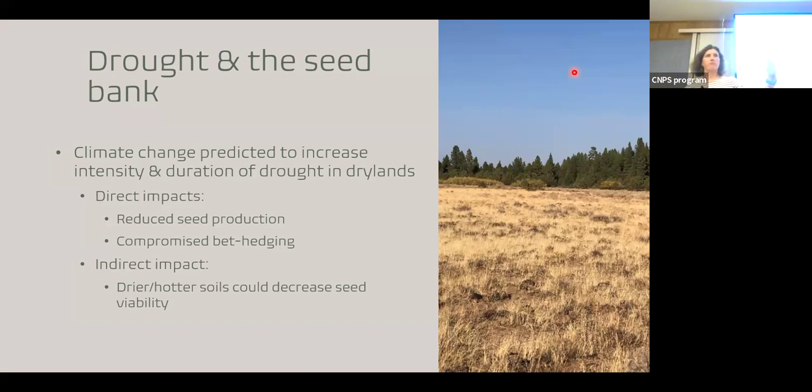So if there's a normal precipitation pattern that a site receives, and then the rain starts, but a drought happens right after the precipitation starts, all these seeds might germinate because historically they were getting enough water to survive. But then if it's a really dry year, a lot of those seeds that had germinated will die. So an indirect impact is that when soils are drier or hotter, it can actually kill the seeds or decrease the viability of the seed. So even if the plants are producing seeds, they may not last as long as they would have historically in the seed bank.